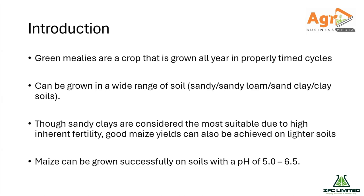So whatever soil type that you've got, at ZFC Limited we can customize that soil so that you can suitably grow that particular crop. So be it your sands or your clays or your loams, feel free to engage us, and we'll be able to guide you through the appropriate products that you can use to grow your crop. So for the pH range, it's also quite widely adaptable. You can grow from a pH of 5 to about 6.5.